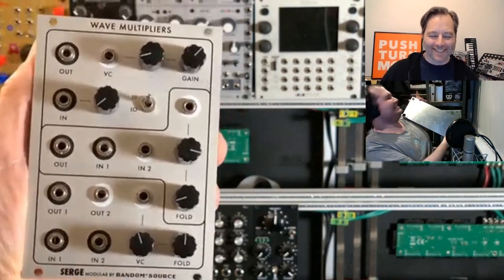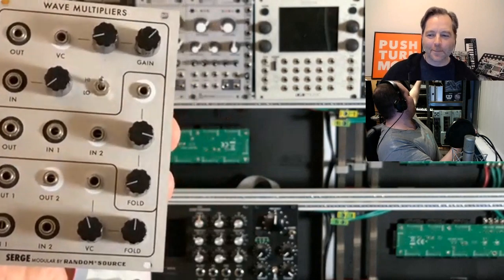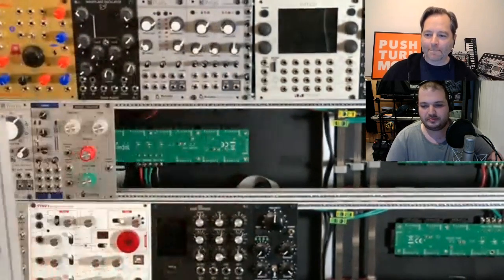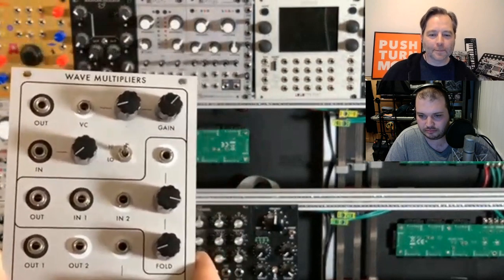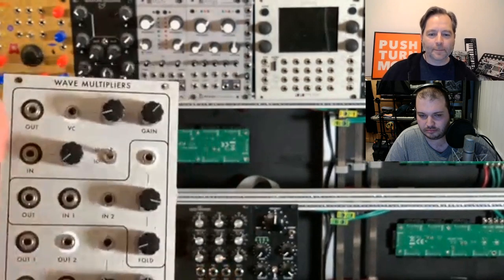Surge is working with the folks at RS. Officially working with Random Source, which is amazing. He designed the new ring mod and things like that. Yeah, it's really cool. I just love this. It has a lovely sounding wavefolder. It has a nice sounding rectifier. It has a VCA with a lovely saturation on it, all voltage controlled.